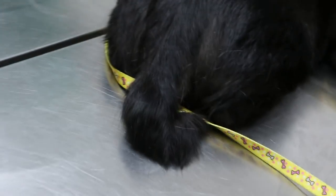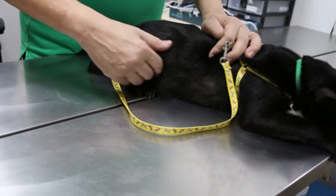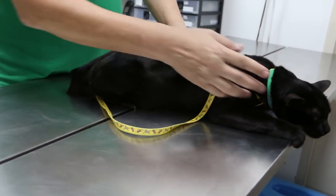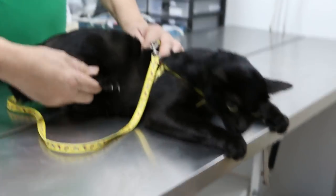Okay, so there's some infection inside the ear canal, deep in. And for this infection, you use ear drops, so there might be some mites. After that, if it's no more painful, then there'll be no back scratching. You saw it, right?